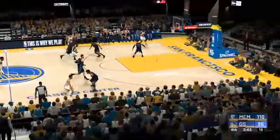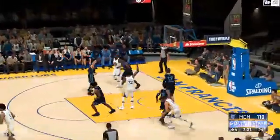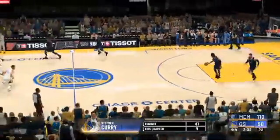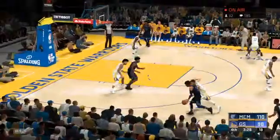And here's Curry, who brings it up for the Golden State Warriors. It's a 14-point game. Shoots over Morant, and the basket by Curry. Curry's got 41. He is just self-willing his team right now, doing everything he can to keep them alive.